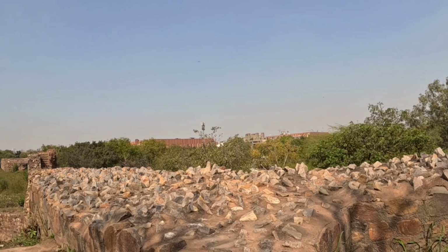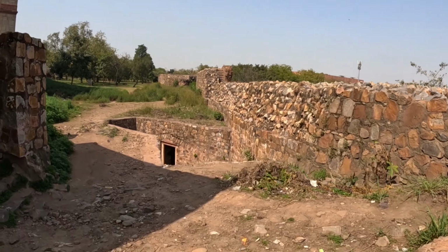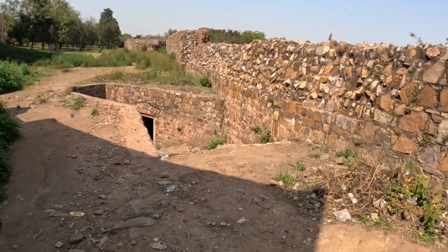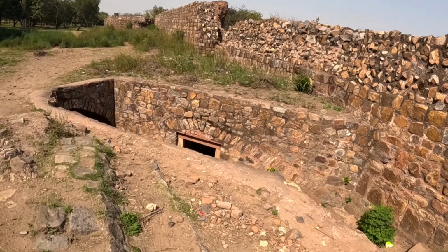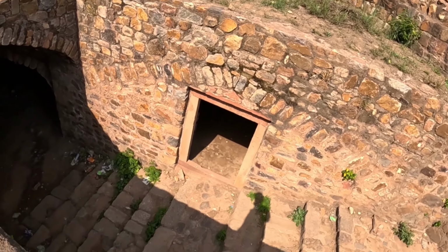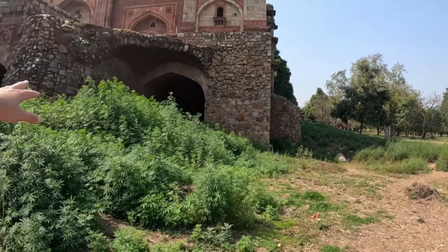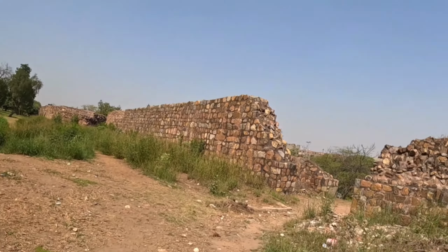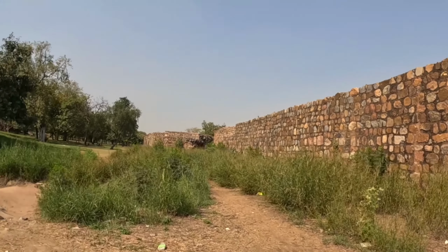It's allowed to walk here? No? Okay. You can see all these rooms down there, all these rooms and tunnels, and even the tunnels here. Can you see all these rooms? And here, like a space between these two walls. So yes, this place is amazing.